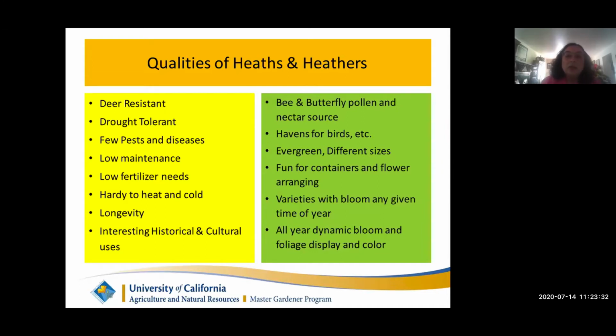They exist in the Northern Hemisphere and the Southern Hemisphere, from the Arctic Circle through Europe, the Mediterranean, Africa, and Madagascar, places like that. But they're also a good source of pollen for bees and butterflies. They're havens for wildlife, birds. The traditional romantic notion is the grouse on the moor and all that stuff. But here I've got plenty of birds nesting and utilizing my garden.